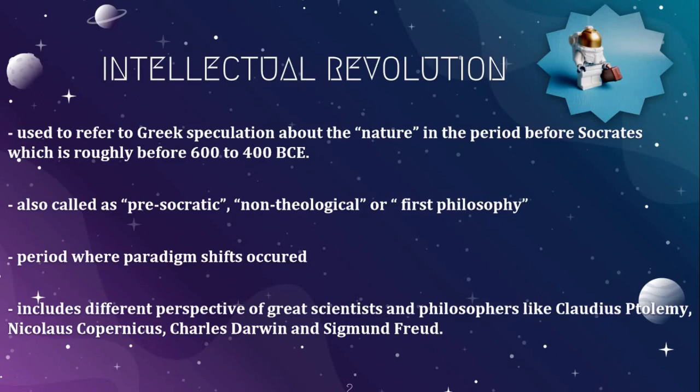It is the period where paradigm shifts occurred, meaning dito sa Intellectual Revolution, ito yung period where drastic change occurred. And that is because of the different perspectives of great scientists and philosophers like Claudius Ptolemy, Nicholas Copernicus, Charles Darwin, and Sigmund Freud. Sila yung mga tao na nanguna sa kani-kanilang mga revolution in their own respective fields. And because of them, people were enlightened about what is true and what is hoax.